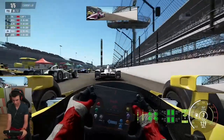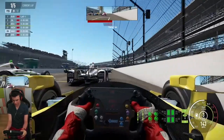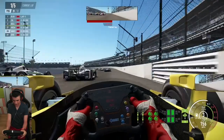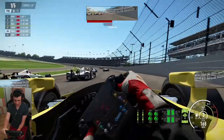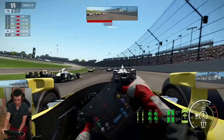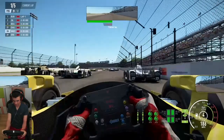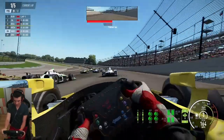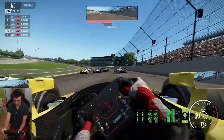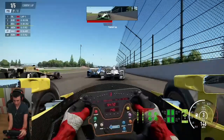Oh, it's going to all bunch up. Slow starting AI as usual. Not going to be able to find a way through any outside quite yet. Might try and make it 4 wide through turn 1 because, why not? It's a video game, we can. Not quite got the speed just yet, but there might be an opening down here for us. Everyone's starting to bunch up. Going to go round the high side. A lot of wheel work trying to make this work.